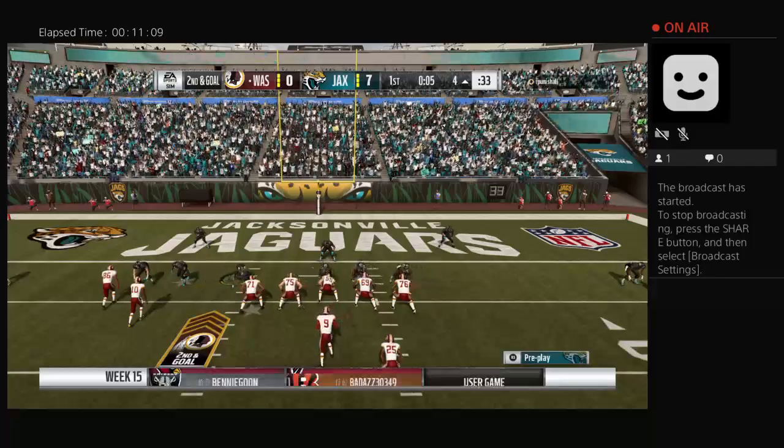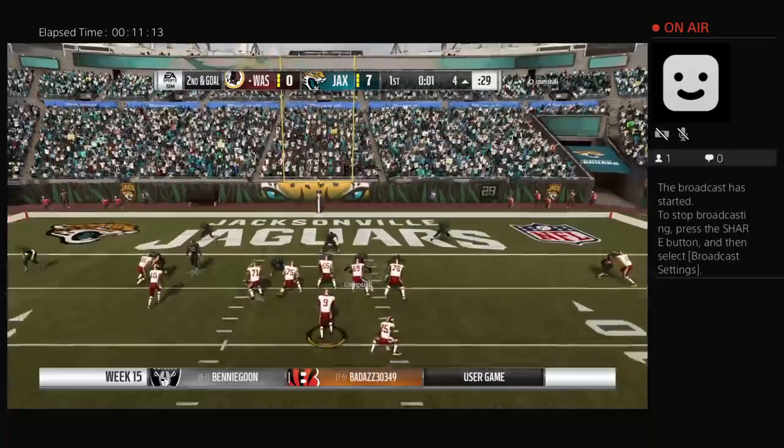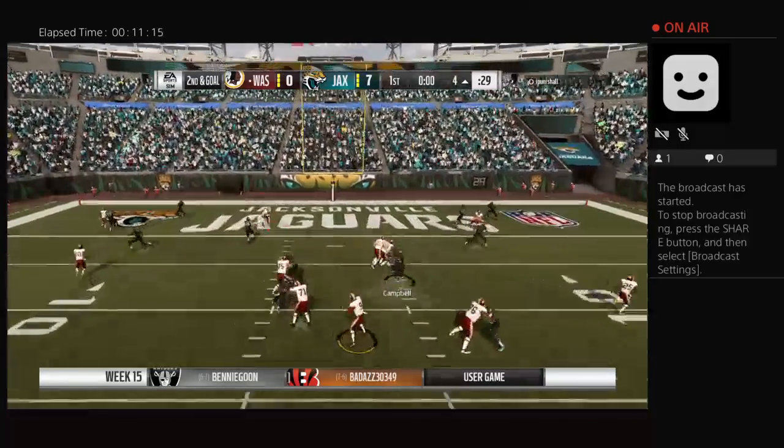2nd and goal. That run didn't get very far, and I think when you're looking at his dimensions, he's a little bit on the smaller side. He's counting on the big guys.